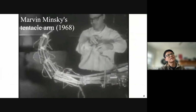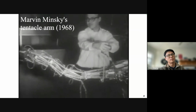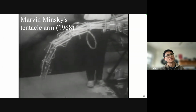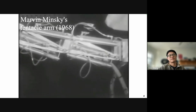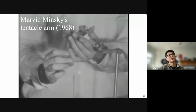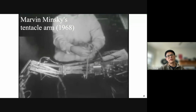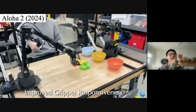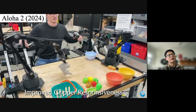So in 1968, Marvin Minsky built this tentacle arm at MIT. Essentially, they wanted to showcase the capability of building robot arms that can lift heavy objects, and also an arm that is controllable by a user to do relatively flexible motion. What's cool here is he built a tiny miniature version of the tentacle arm. He's manipulating the smaller arm and then transferring the motion over to the bigger arm to do manipulation tasks.